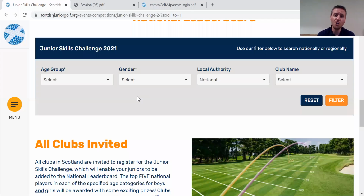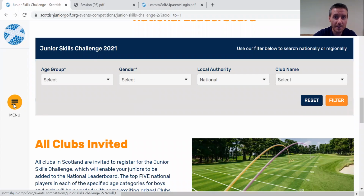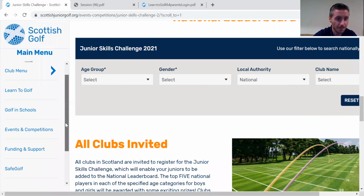So you could set your juniors a target to perhaps finish in the top 20 nationally, or top 10 local authority by the end of the year. And they can come on, they can check their scores, and they can do that competition as many times as they want. And we've also got, as I said, some exciting prizes available for them as well.